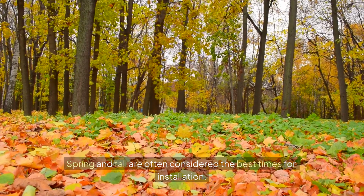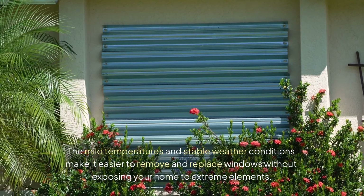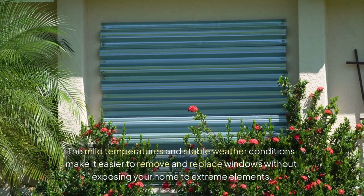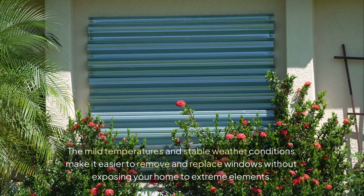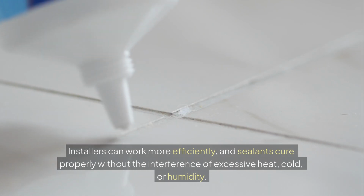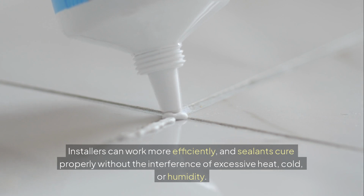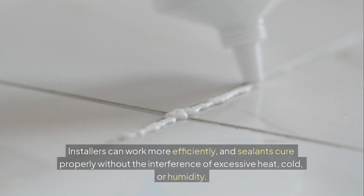Spring and fall are often considered the best times for installation. The mild temperatures and stable weather conditions make it easier to remove and replace windows without exposing your home to extreme elements. Installers can work more efficiently, and sealants cure properly without the interference of excessive heat, cold, or humidity.